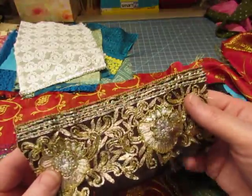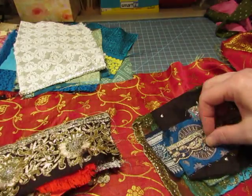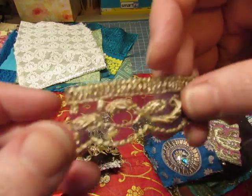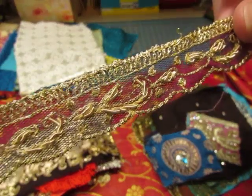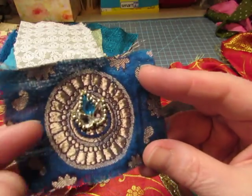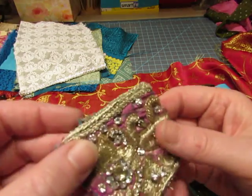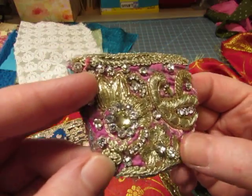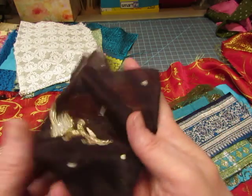I have to admire these for a while before I use them. If I put them in a journal and sell them, then I can't look at them anymore. This one feels like it's metallic. I love this medallion. This is quite heavy too, and it feels like there's metallic in it. Metallic threads, more like a very, very, very fine wire.